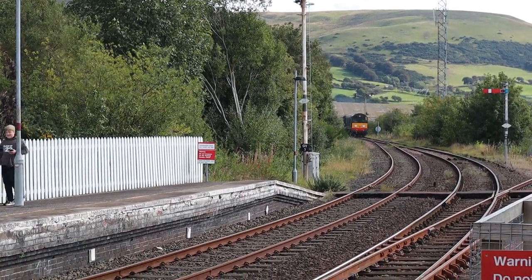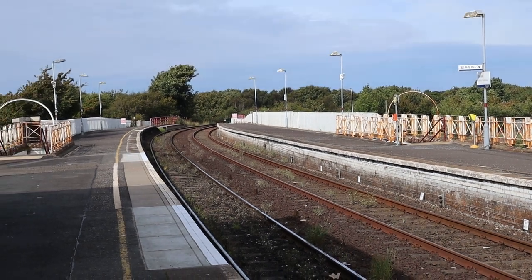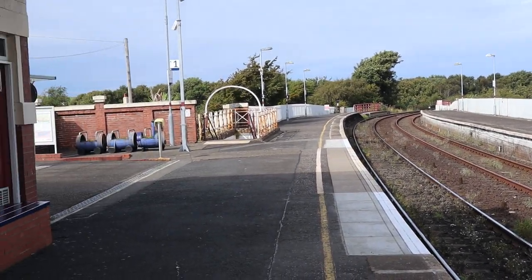Beautiful. Tranquility returns to Girvan station.